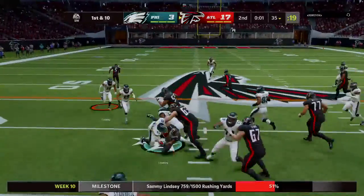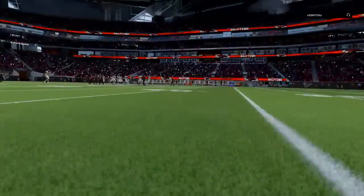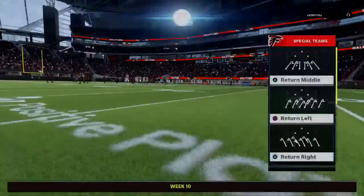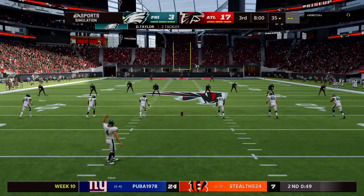Here's a give to Lindsey. And he'll work this forward for about 3 at second down. So we are at halftime here in Atlanta with the Falcons out in front. As we send you down to Orlando, where Jonathan Coachman has our EA Sports halftime report.